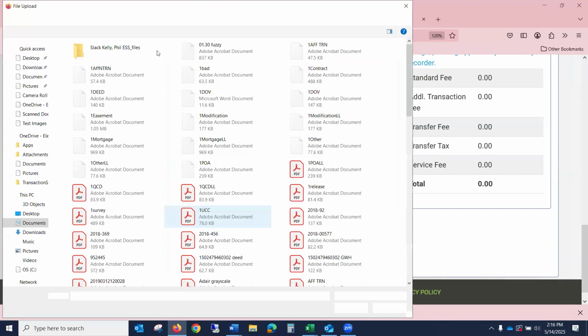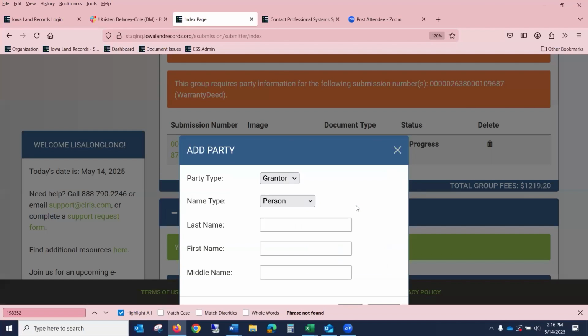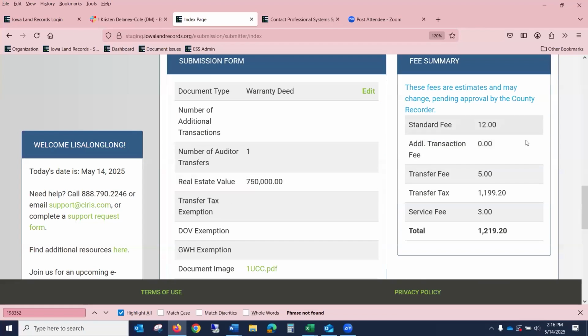So I have a lot of test images saved. You're always going to scan in black and white, portrait orientation, and we encourage 300 DPI. So as soon as I attach the image, so I did that right there. Over here, the fees calculate. So the standard fee is based on the number of pages that were in the image I attached. So 2 pages, $7 for the first, 5 for each additional. The $5 auditor fee based on the number here.